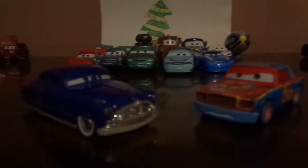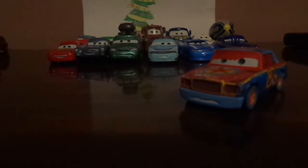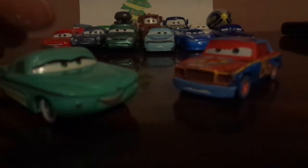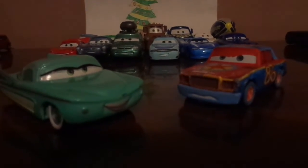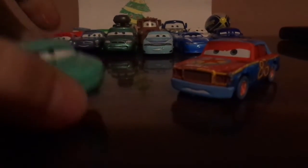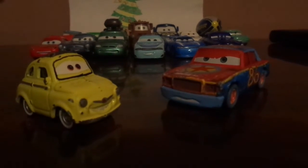We also have Doc Hudson, who made a brief faceless cameo in The Incredibles. Flo, who resembles Al's getaway car in Cars 2. Luigi, who made a brief faceless cameo in Finding Nemo.